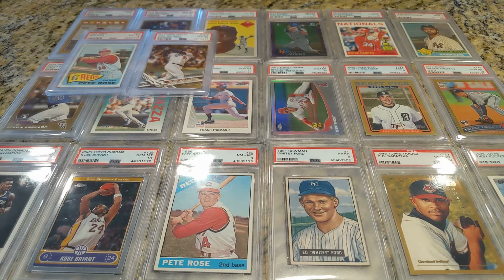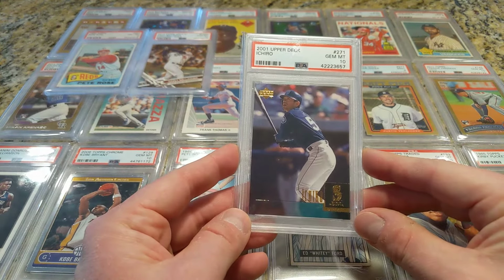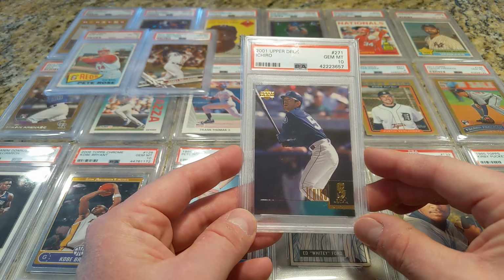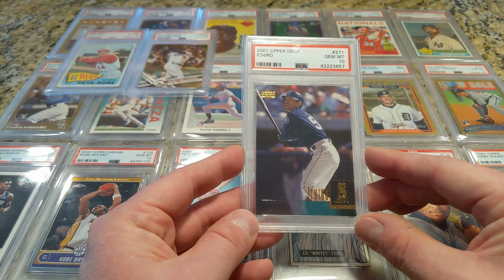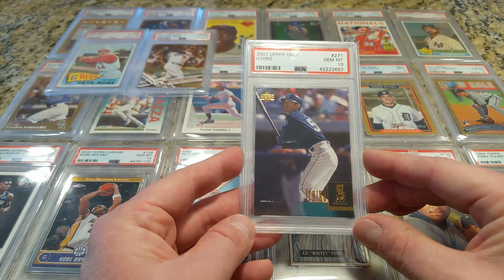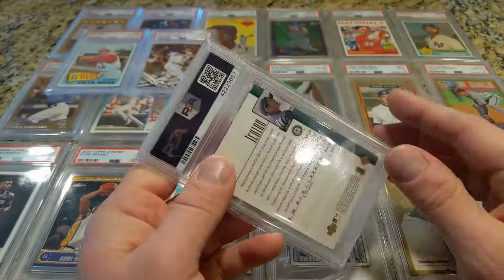And also grab this. Now this one actually has not moved, so it might not be a bad buy now, because Ichiro cards will go up as the chatter starts increasing regarding the Hall of Fame. And this one sent me back around 2.25, and I believe it's still 2.25, maybe a little less. The Star Rookie and a PSA 10 Ichiro.